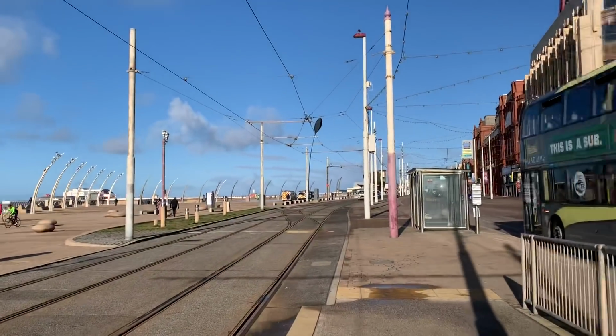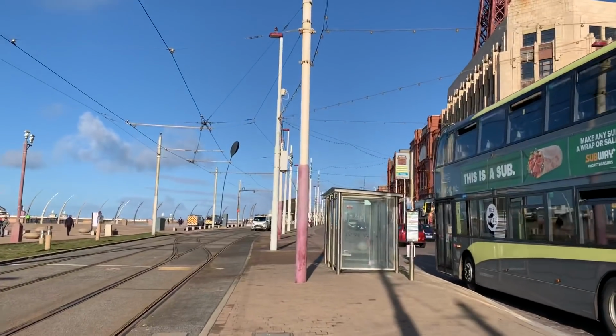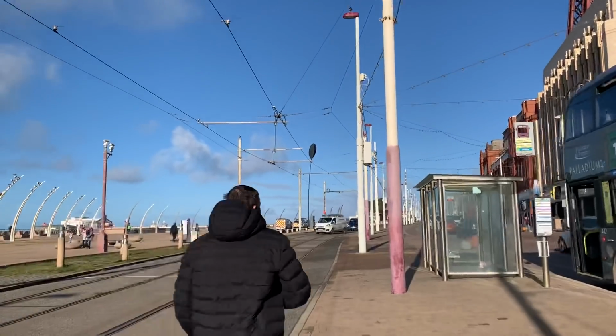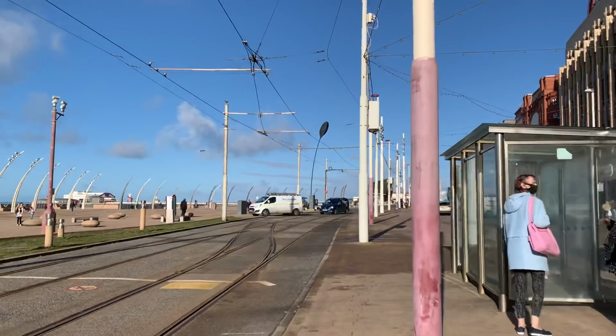And now we're coming up to Tower Festival Headland, and we've systematically worked our way around pretty much all Blackpool Seafront, videoing all these different things.